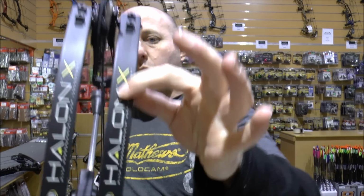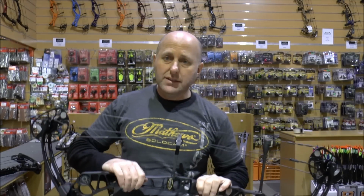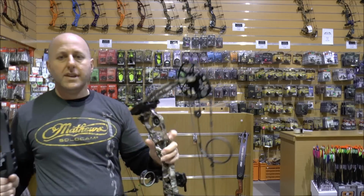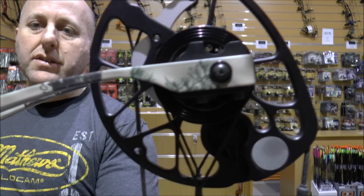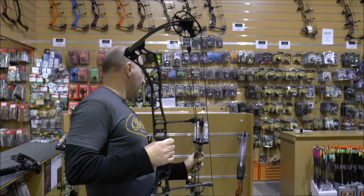Now the limbs themselves are quite wide, like on the Halon. The bow comes in 3 colours. It comes in a camo, which is a Lost Camo, which is here. That's the Lost Camo. They have the little things which are pretty standard on Mathews at the top there to fit in the Last Chance bow press. It comes in a black.